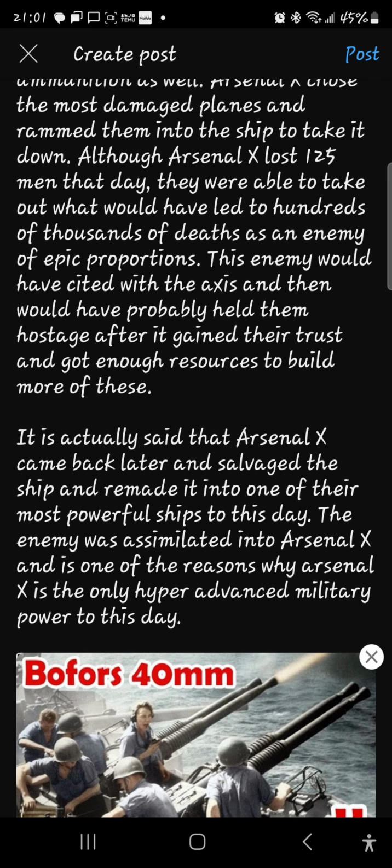The enemy was assimilated into Arsenal X, and one of the reasons why Arsenal X is the only hyper-advanced military power to this day. And Arsenal X does try to find the most reputable countries and give them little snippets of advanced technology that they can use to help fight against evil people that are trying to take them over. And that's one of the reasons why the US now gets the SR-71, SR-72. One of the reasons why the US was actually able to be given the SR-71.